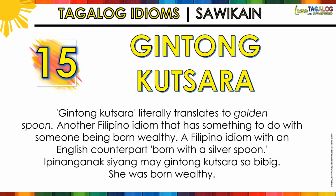Next, number 15, we have gintong kutsara. Gintong kutsara literally translates to golden spoon, another Filipino idiom that has something to do with someone being born wealthy. So a Filipino idiom with an English counterpart, born with a silver spoon. Ipinanganak siyang may gintong kutsara sa bibig. She was born wealthy. So that's for number 15, gintong kutsara.